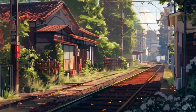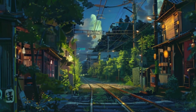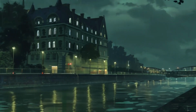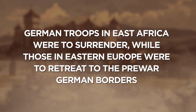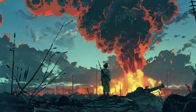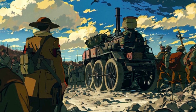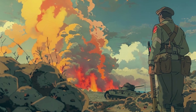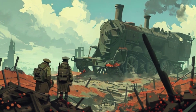Germany was obligated to evacuate not only Belgium, France, and Alsace-Lorraine, but also all remaining territories on the left bank of the Rhine. Additionally, Germany had to demilitarize the right bank of the Rhine, from the Netherlands to Switzerland. German troops in East Africa were to surrender, while those in Eastern Europe were to retreat to the pre-war German borders. The treaties of Brest-Litovsk and Bucharest were to be invalidated, and Germany was required to repatriate all prisoners of war and surrender a significant quantity of war materials, including artillery, machine guns, aircraft, locomotives, and railroad cars. Furthermore, the Allied blockade of Germany was to remain in place.